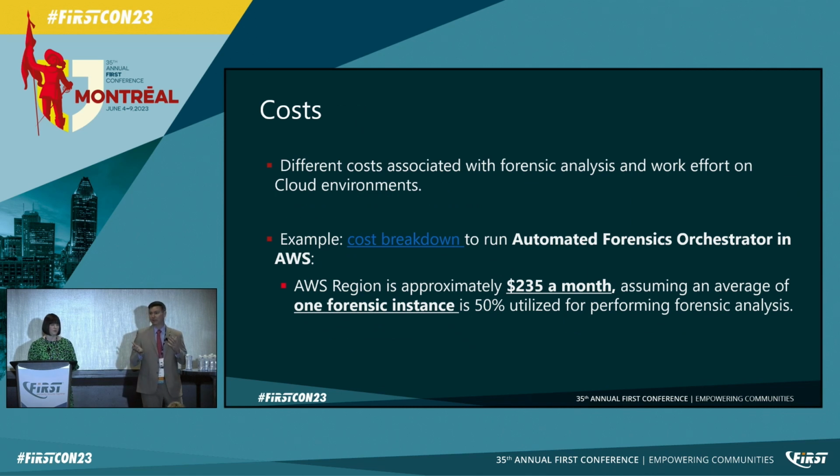It all depends, right? That's why one of the first actions is to get a hold of your technical account manager, start having that conversation with your different providers. What are these costs going to be for this incident? How much is this going to cost?